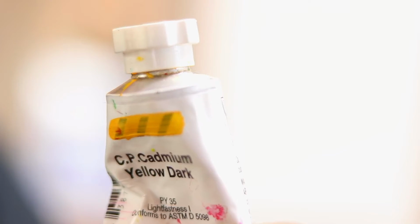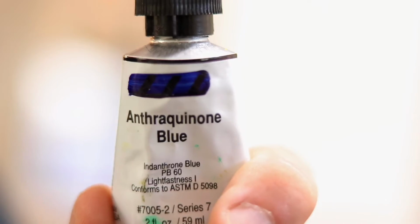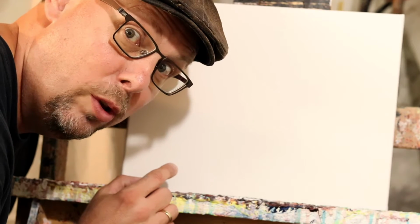Alright, let's run through the colors. Primary yellow, cad yellow, pearly red dark, quin red, burnt sienna, Van Dyke brown, cyan, quin blue, phthalo blue, phthalo green, titanium white, Mars black. Alright, today we're going to paint blue lava.